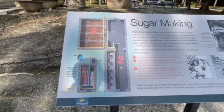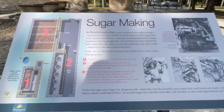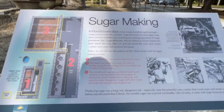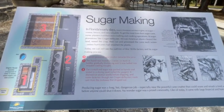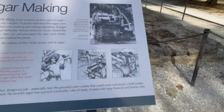And first of all, they would have a steam-powered cane crusher extract the juice. Then that liquid was heated in a series of kettles, gradually thickening until it was put into wooden cooling troughs. And then the crystallized sugar was packed in barrels and shipped.